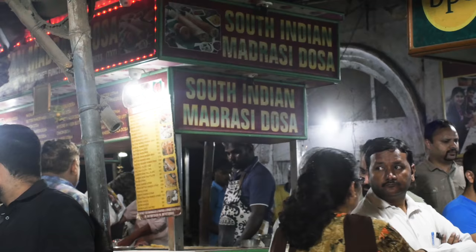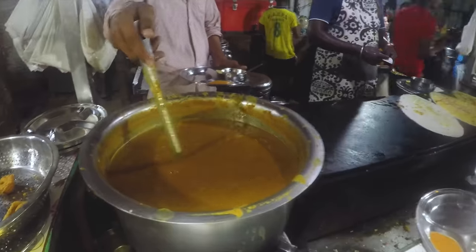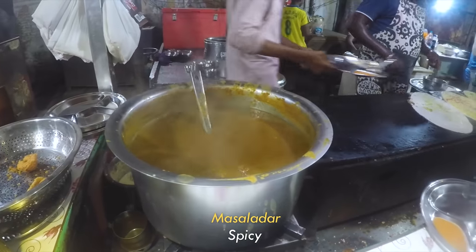Next up, South Indian Madrasi dosa. Dosa is my favorite street food. We're gonna order a classic masala dosa. Sambar hai. Acha sambar. Spicy. Masala dar.